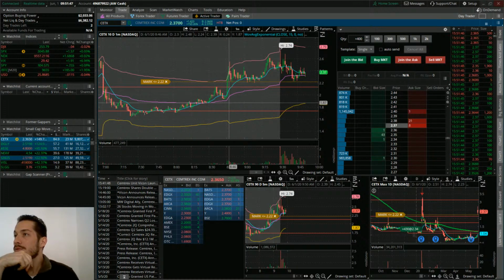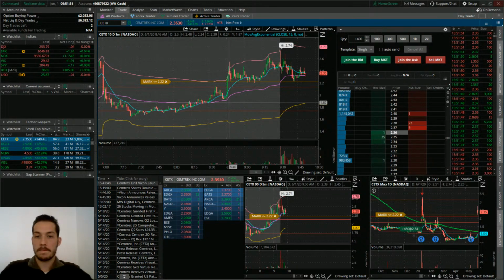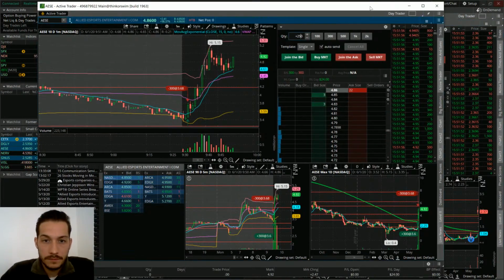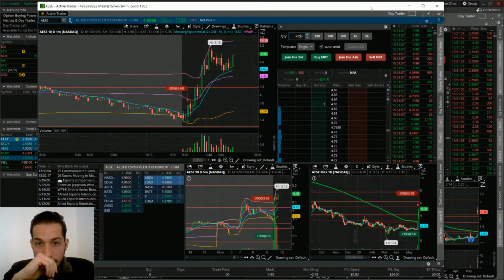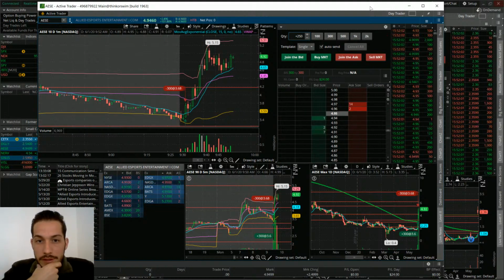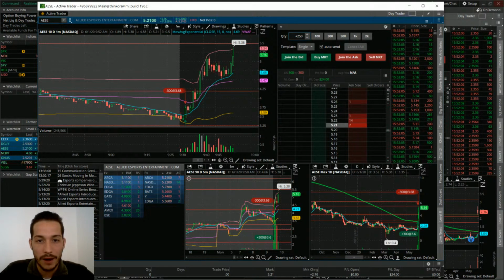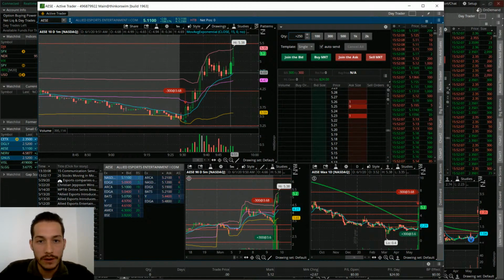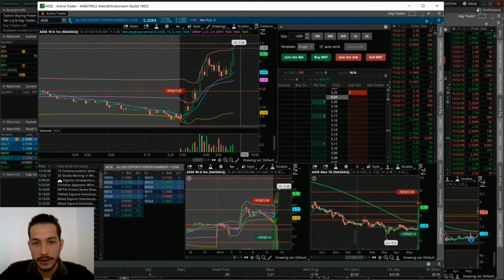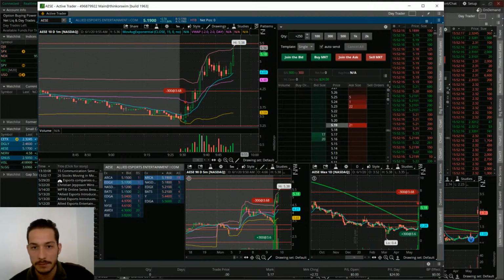AESE breaking higher here. 4.8. This could be a potential breakout. I'm a little nervous this is a fake out here, but nope, boom, was not a fake out. Instantly rips higher. Wow, that volume came in real quick. I'm not gonna lie, I was absolutely not expecting a move like that. 5.5, this is the area we were talking about. Could be seeing some big resistance pre-market.